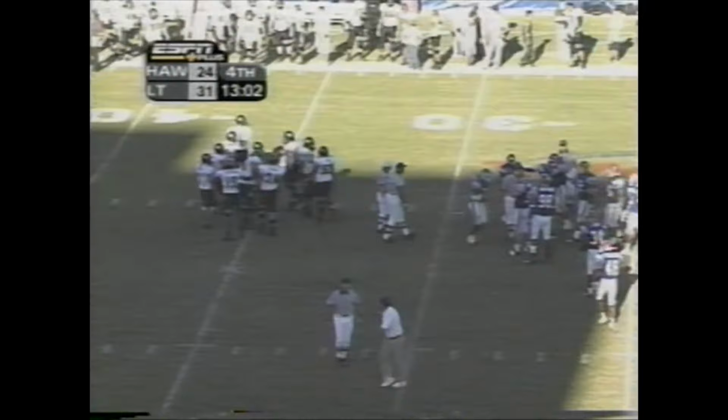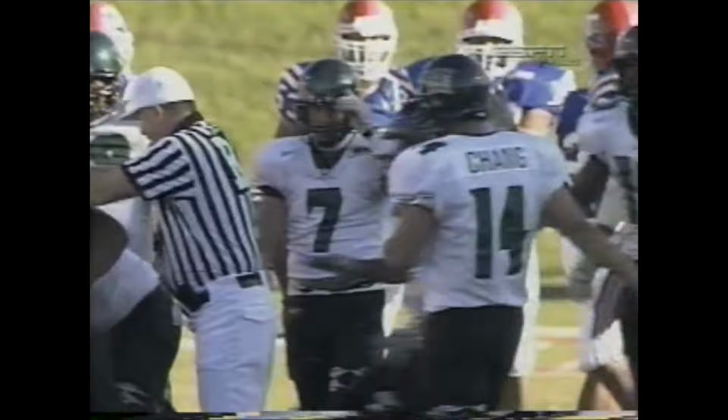Louisiana Tech, one of their players, is down in a pile of about six Hawaii players. Yeah, the odds were good for Louisiana Tech on that play right there. Unbelievable. No flag on the play, however. Take a closer look. That's not where you want to be.